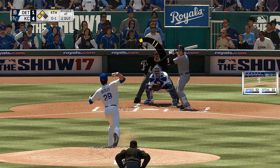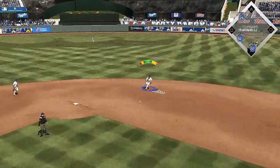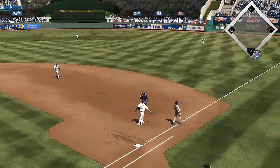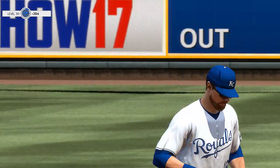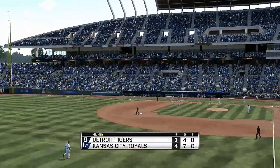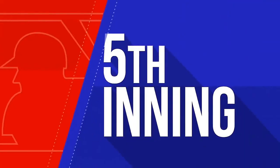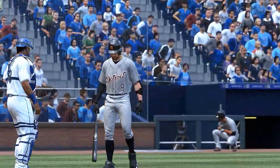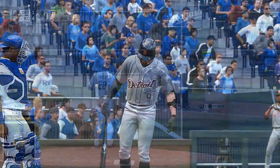As we'll see the pitch here from Shipley, and it's going to be a ground ball, which is exactly what we need there to end the inning, and that will be the case there as Iglesias grounds out here in the top half of the 4th. So that's it for the 4th now, and Royals still lead this one 4-1.